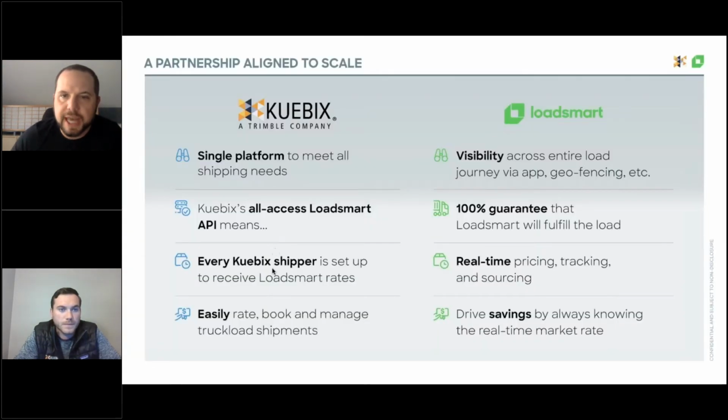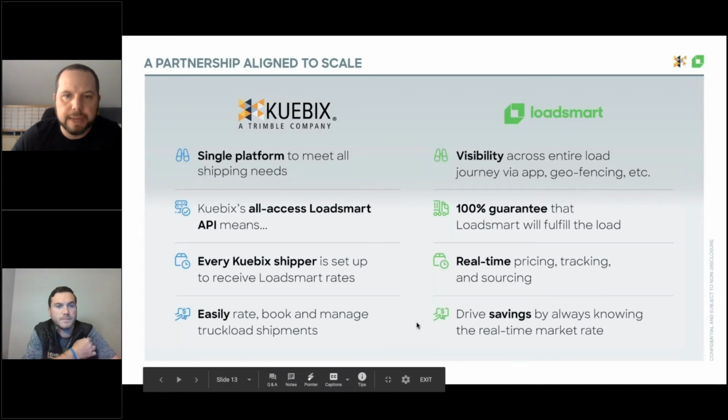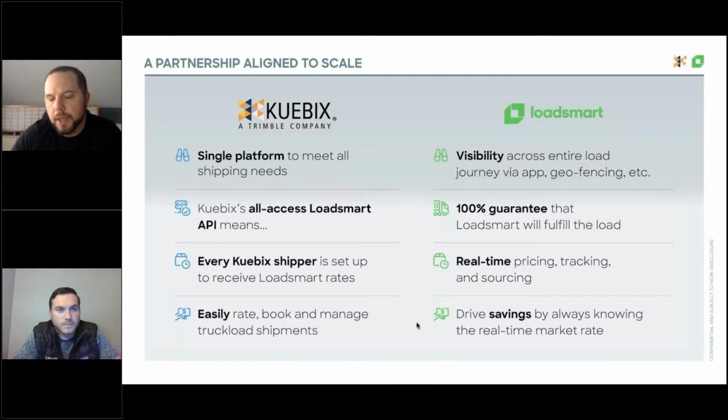Before jumping into this slide, I want to just talk real quick about the depth of our relationship with Kuebix. We are announcing this today on the webinar, but the truth is we've been partnered together for the past 2 years. So it's not a new relationship, it's just a new piece of functionality on the Kuebix platform. The depth and breadth of our relationship is really strong at the leadership level, at the sales level, at the engineering level. Our teams have worked together to solve technology problems for the past 2 years. And then on the service side, our service teams work really closely together as well.